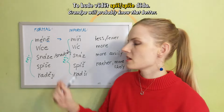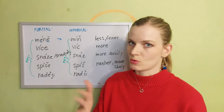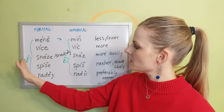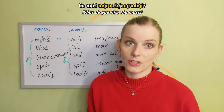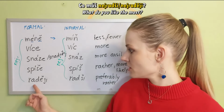To bude vědět spíš děda. Or spíše děda. Raději and radši. That means also rather or preferably, when you say that you prefer something more. And also nejraději, nejradši. For example, co máš nejradši? What do you like the most? Co máš nejraději?